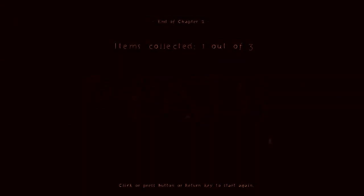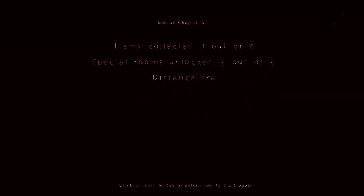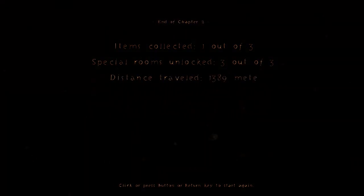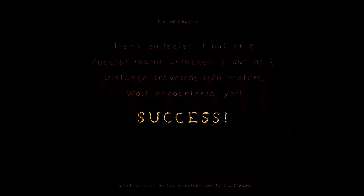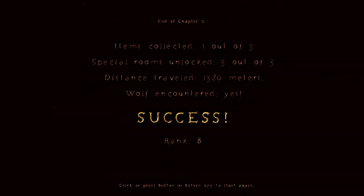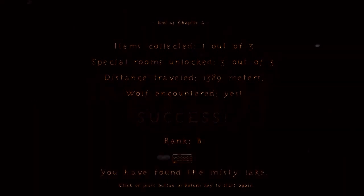End of Chapter 2. Items collected, 1 out of 3. Special rooms unlocked, 3 out of 3. Distance traveled, 1389 meters. Wolf encountered? Yes. Success. Rank B. You have found the Misty Lake.